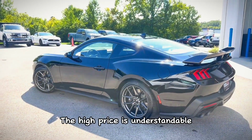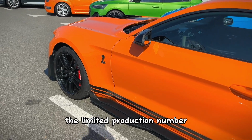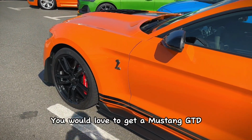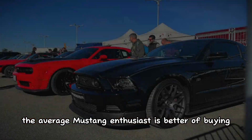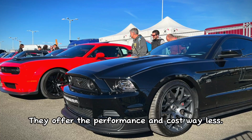The high price is understandable for the carbon fiber elements, the track-ready nature of the car, the limited production number and the exotic performance one could get. You would love to get a Mustang GT3 as a Ford Mustang lover, but at this whopping price tag, the average Mustang enthusiast is better off buying the Mustang Dark Horse or the Mustang GT500. They offer the performance and cost way less.